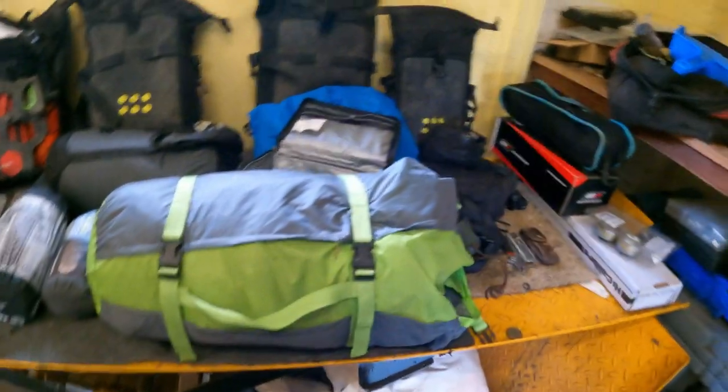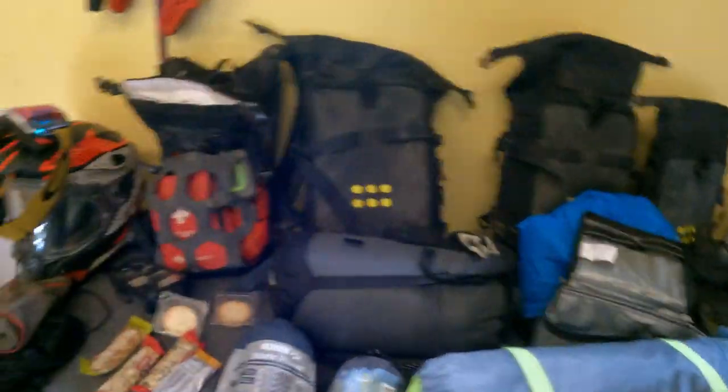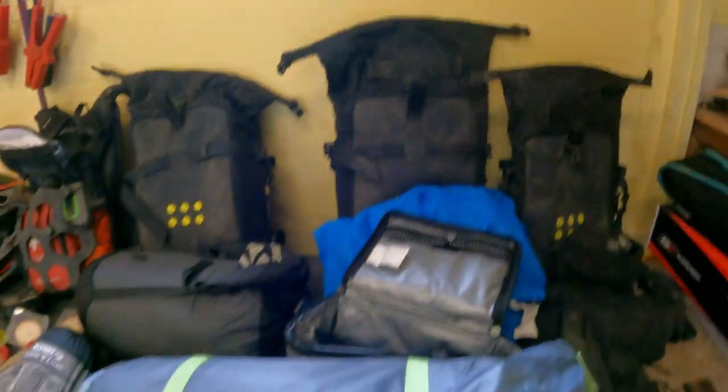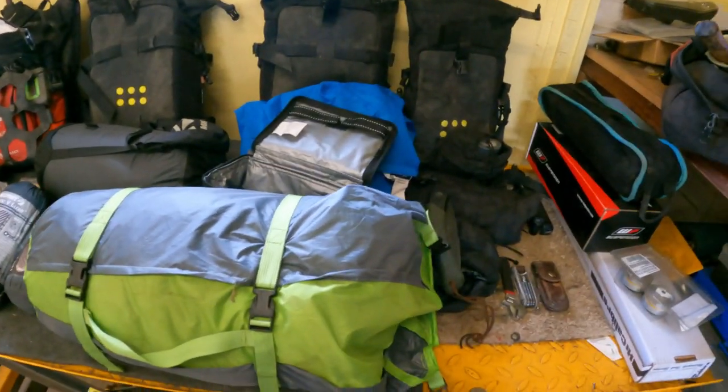But so basically, yeah, all these bags would work. So that, and that. The only thing I would probably change is that bag, which is 6 litres, would get changed for a 12 litre bag and take the tent. So yeah, that's pretty much my setup.